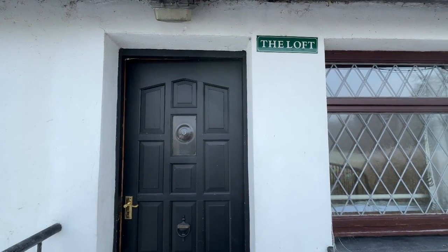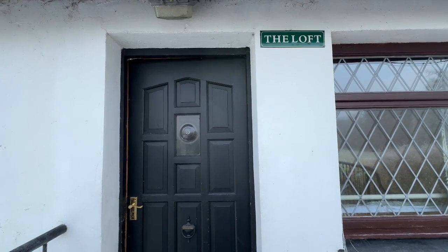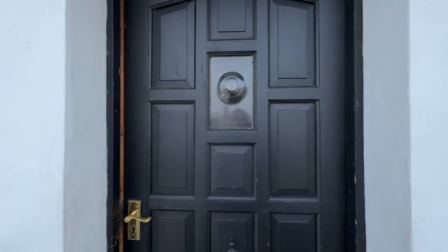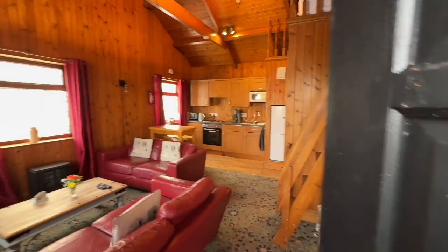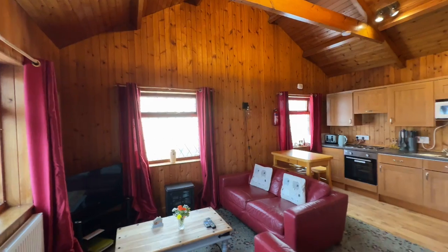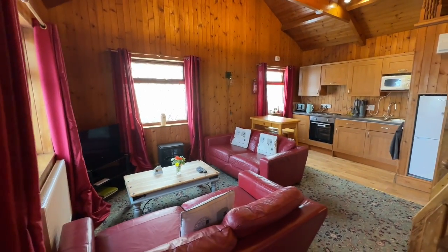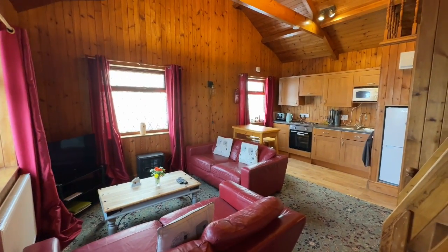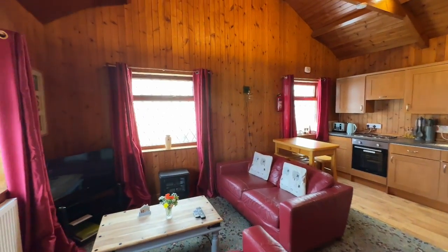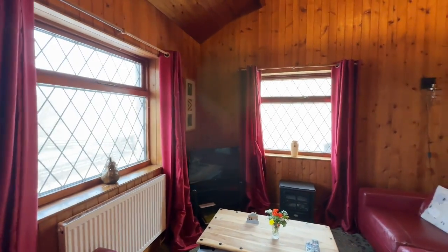Okay, so for the next part of the video, we're just going to go into the loft, which is a 1 or 2 bedroomed apartment on the first floor. So coming in, you'll see as we come straight in, this has got a really super log cabin feel with the wooden cladding, but what a great space, an open plan living kitchen space with space for a dining area in the middle. So you've got quite an expansive space here with dual aspect windows which look out over the countryside.